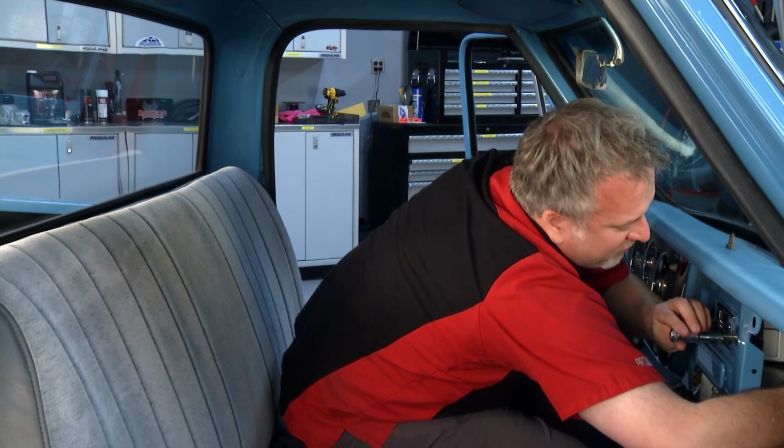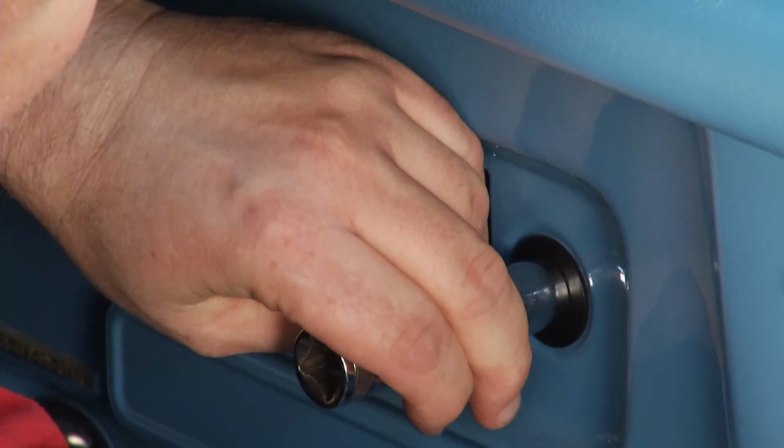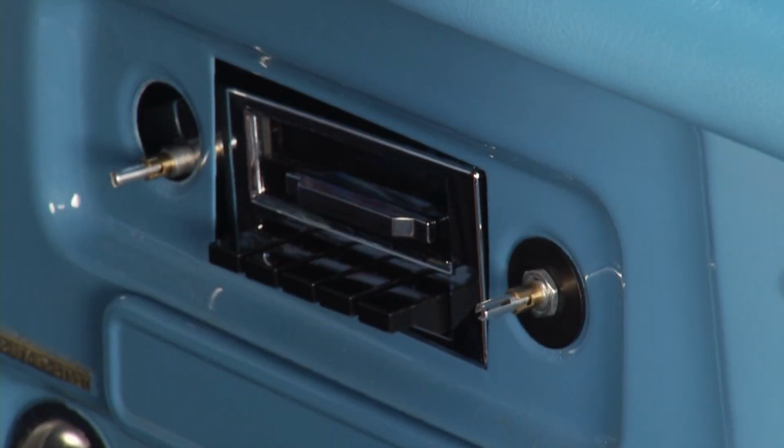And once you get that first nut on there, it's a great idea to get a socket. It's a little easier way to get some leverage on that to run that nut down. We'll do the same thing on the other side while it's holding on there.